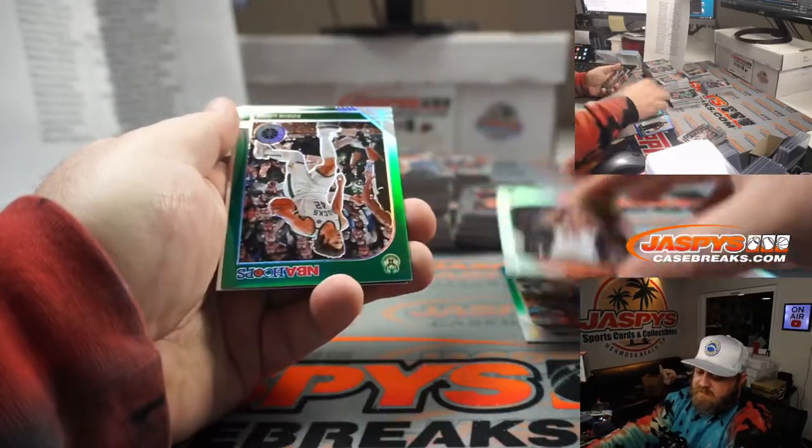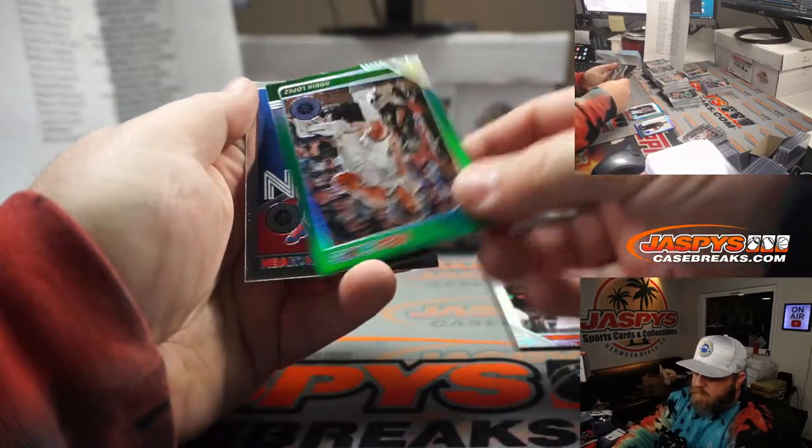Mikal Bridges for the Suns, Greg Whaley. Robin Lopez for the Bucks.